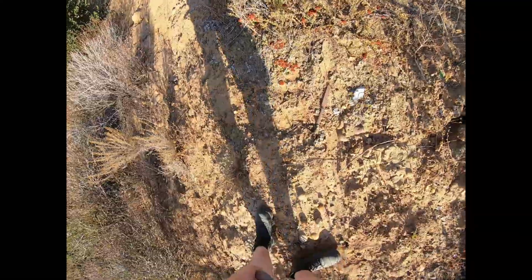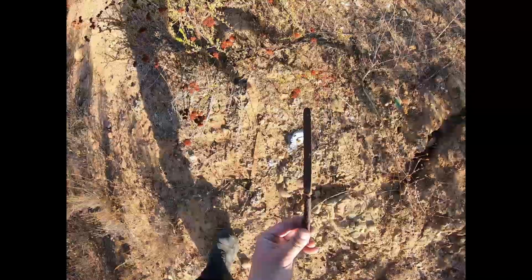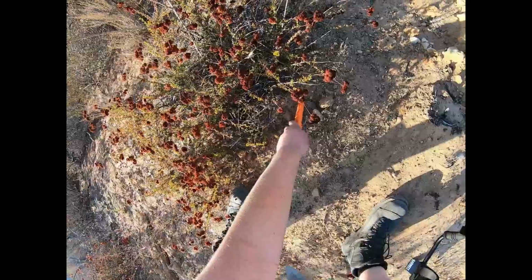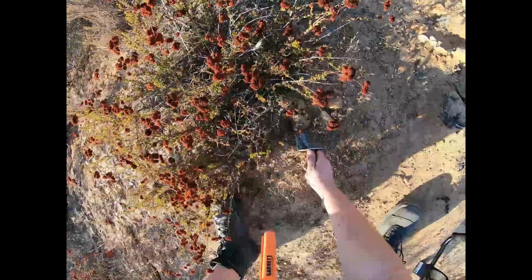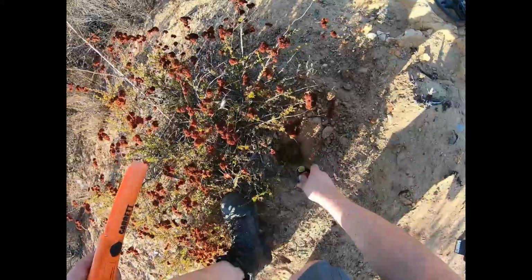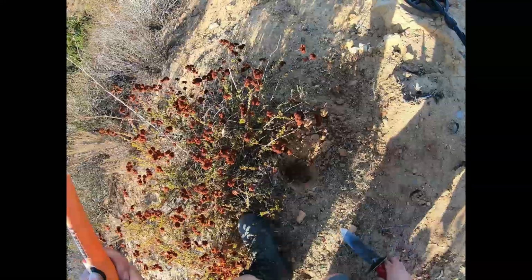Got a surface find here. Lots and lots of trash on this hill, but look at that. That looks fairly old. This one's bouncing around a bit, but the numbers are good, so I would like to check on it. You can see there's glass everywhere. Oh, yep. Should have guessed. Big old bottle cap.